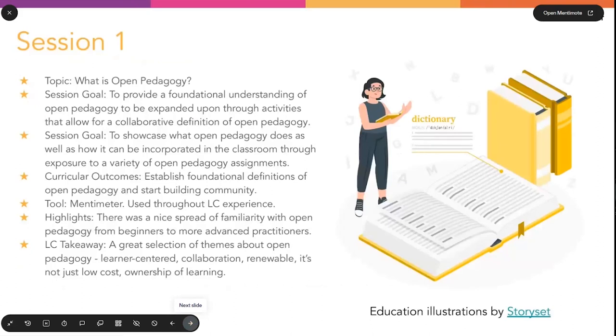So I'm going to talk a little bit about the sessions. There are 7 sessions across the learning circle. And the very first one is on what is open pedagogy. The session goal was to provide foundational understanding of open pedagogy to be expanded upon through activities that allowed for us to collaboratively define what open pedagogy was together.